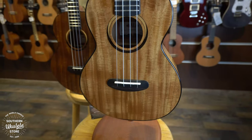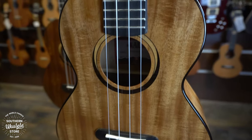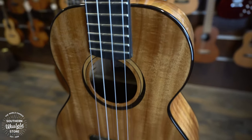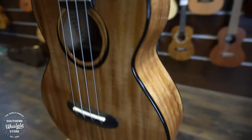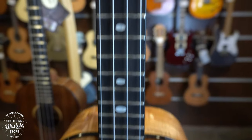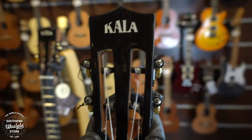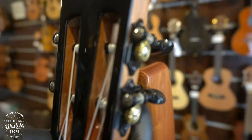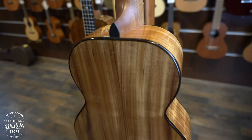Right, the Solid Acacia Tenor here is the same spec as the Mahogany uke we've looked at before. A really nice figured Asian acacia with the same rosette, the same bindings. You have that comfort edge, a 38mm nut width with the slotted headstock and the black open gear tuners. The bodies on all of these ukuleles are gloss. The finish on the necks is satin, so it feels lived in from new, which is the best you can hope for. Something that looks new, feels comfortable, perfect.